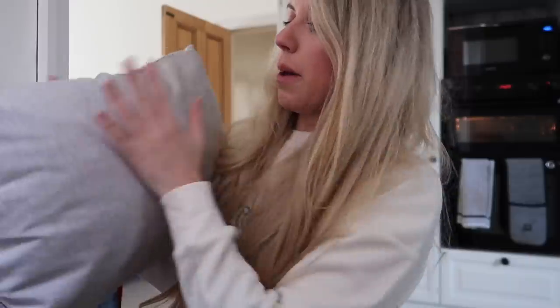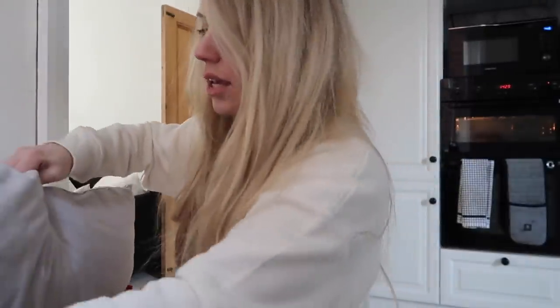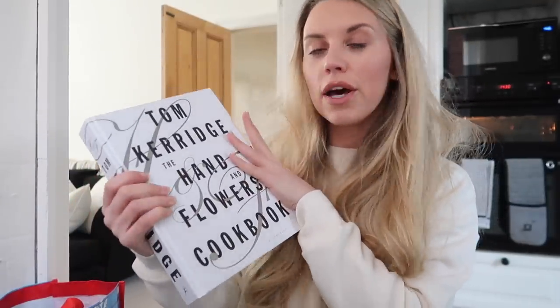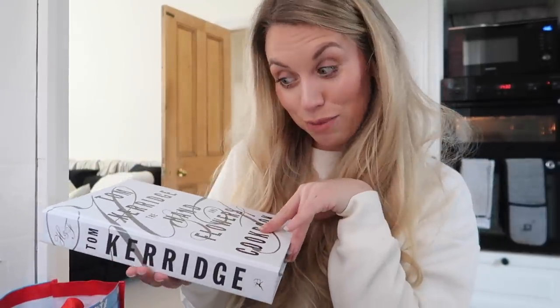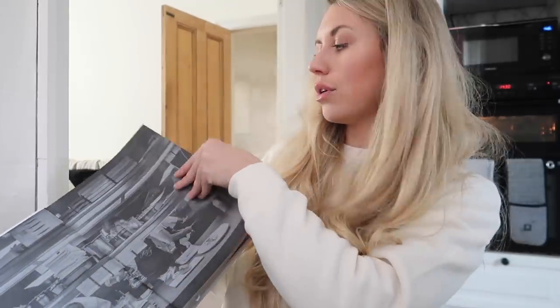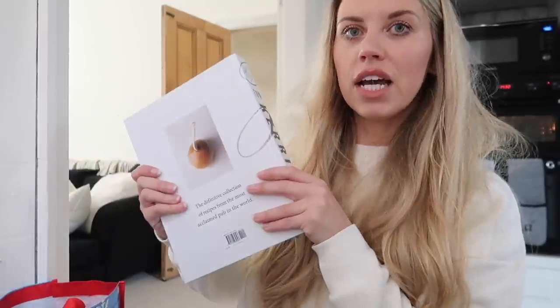Just to go on a spare bed eventually when we get around to renovating. And then she also got me, so bad that I say my mum got me, because it's clearly my parents. But let's face it, at least in our family, mum does all the shopping. Family friends also got me and Tom this Tom Kerridge cookbook. We all know Tom's a big fan of cooking, and I love the aesthetic of this book. It's The Hand and Flowers, his new cookbook with loads of different recipes and imagery, and yeah, love that.